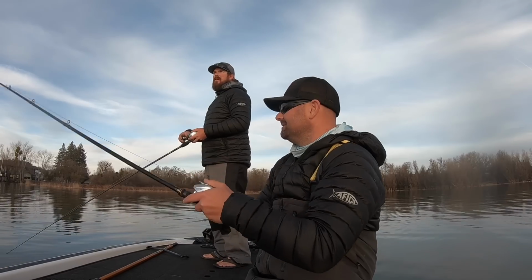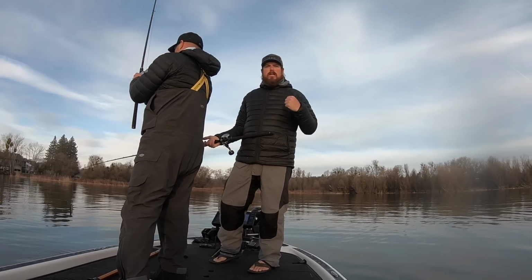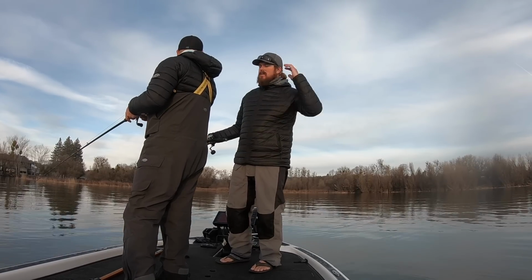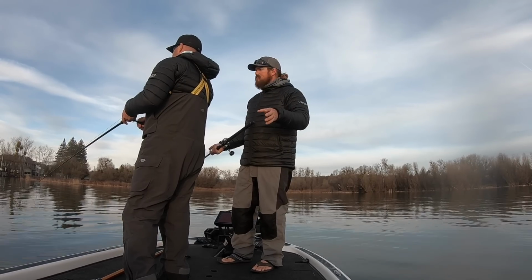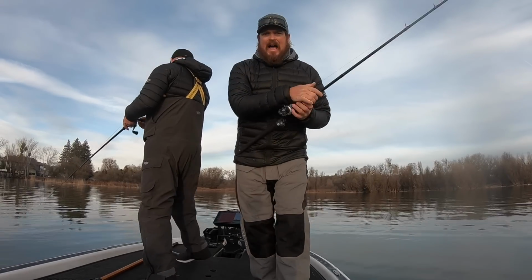It is interesting though. I feel like if a guy was out here this morning expecting that freight train swim bait bite, you'd only know that you got one bite. And we've had 10 bites. They're so subtle. When you're throwing a swim bait on your own lake, whether it's a glide bait, a big soft bait, doesn't matter, every once in a while you'll have one that'll just freight train it. But if that's what you're waiting for, you're going to miss a lot of bites.